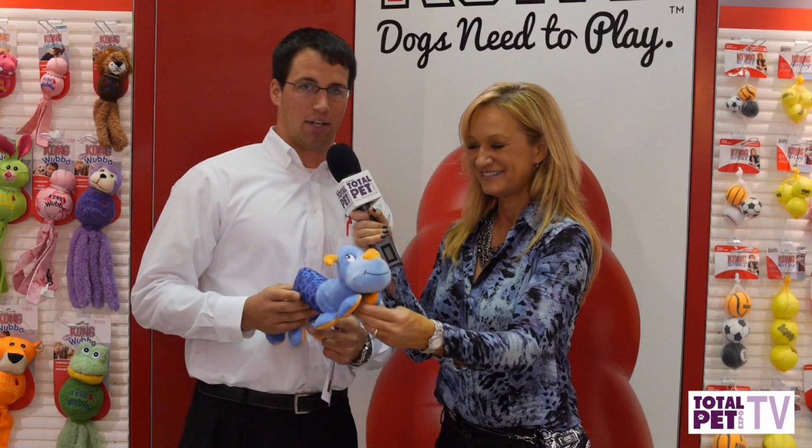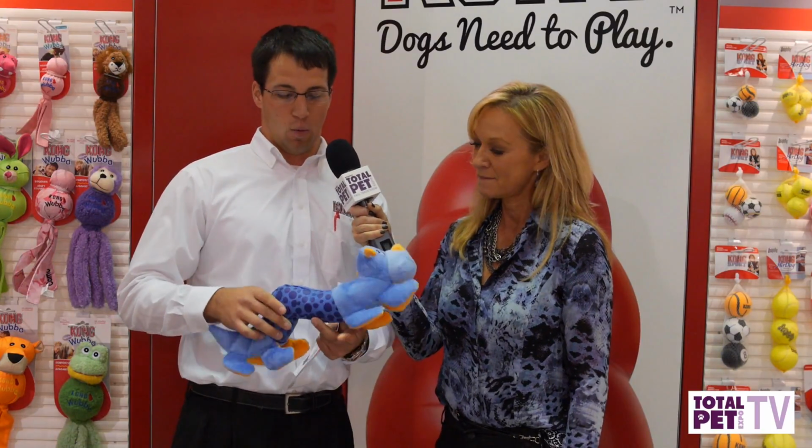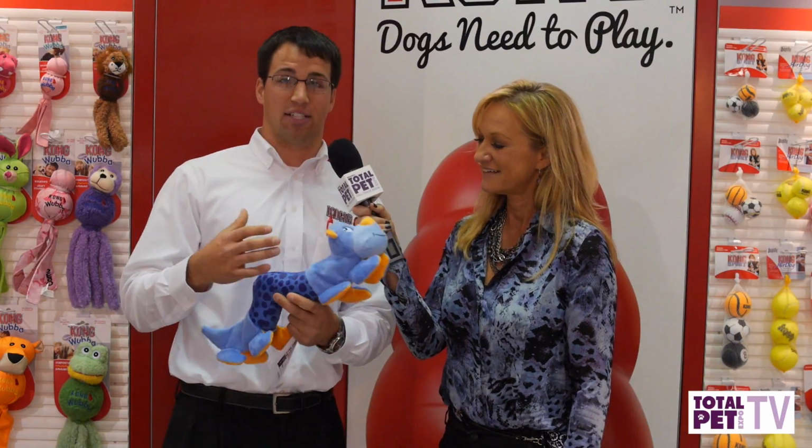Sure. Here we have what are going to be called shakers. These are coming out next month. They're shakers for a reason. They have mung beans inside the squeakers. We have a squeaker in the head and a squeaker in the body. It's a double layer plush toy, and the idea is it's tougher in the center where the dog can hang on to it, and they can run around as it shakes.